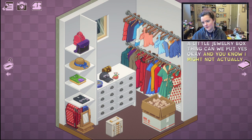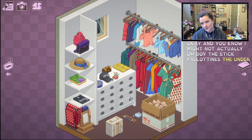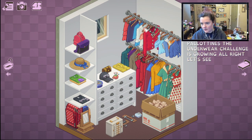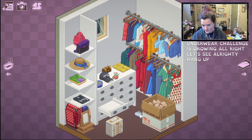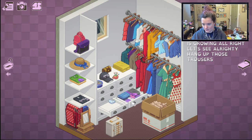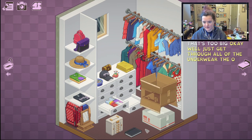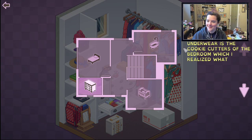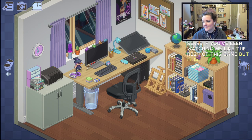I might not actually... Oh boy. The thick plottins. The underwear challenge is growing. All right, let's see. Alrighty. Let's hang up those trousers. Can I? Whoop. Nope, that's too big. That's okay. We'll just get through all of the underwear. The underwear is the cookie cutters of the bedroom, which I realize now that I say it, is a sentence that only makes sense if you've been watching me play the rest of this game. But it is indeed a factual statement.